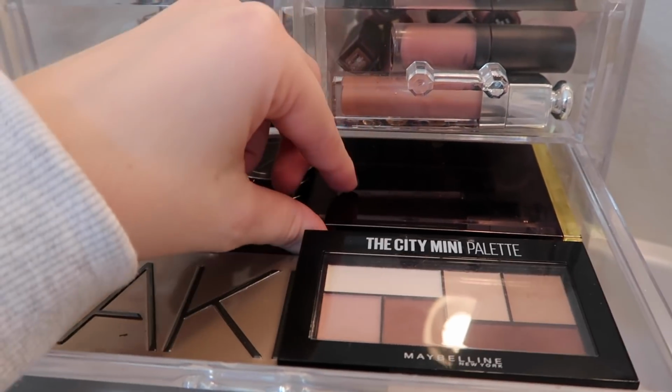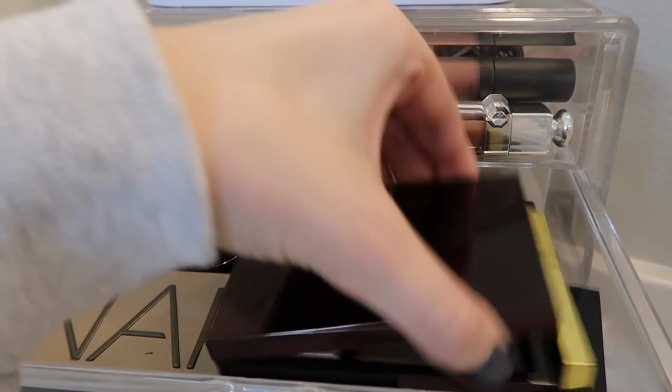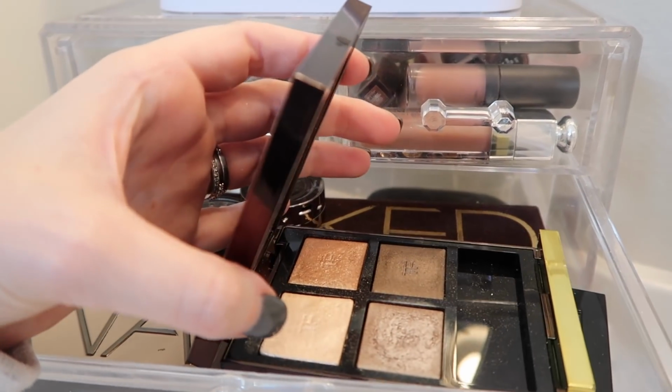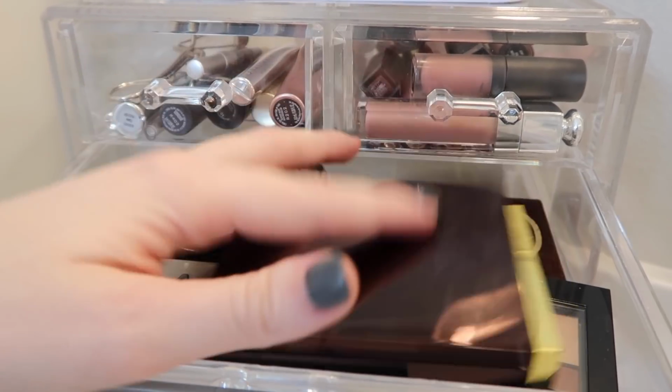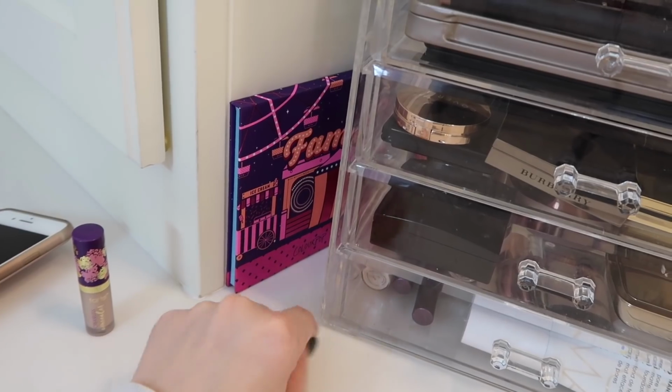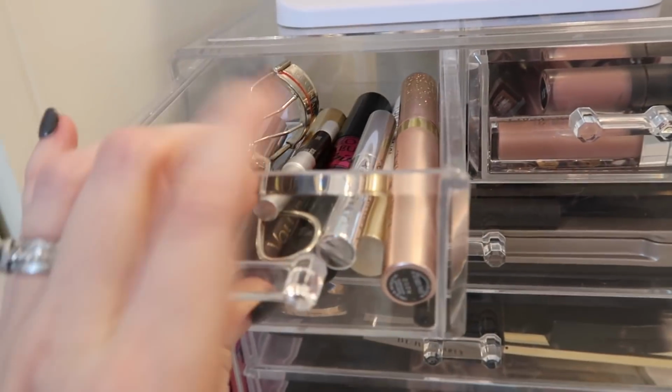So I love Tease. I have a Tom Ford palette back there, but honestly, I just can't recommend it for the money. This lightest shade keeps falling out of the palette. For that much money, don't fall out. That's my favorite palette though, but they don't have it at Sephora. All right, eyes, I'm just going to take this out, put it down here.